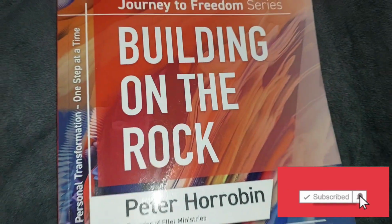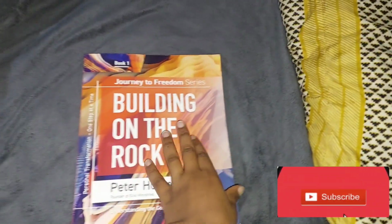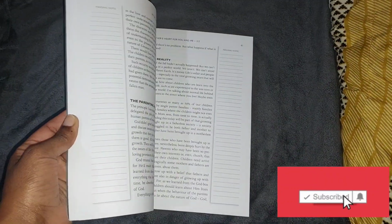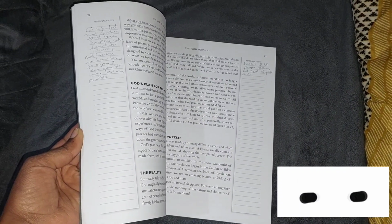So this is my current read. It's called Building on the Rock. It's a very nice Christian book, and I normally read this book before I get to sleep. Yes, it helps in building my faith as a Christian.